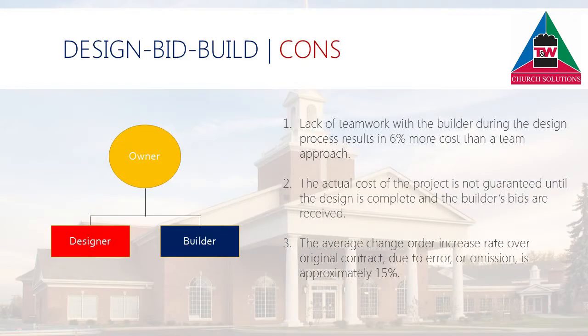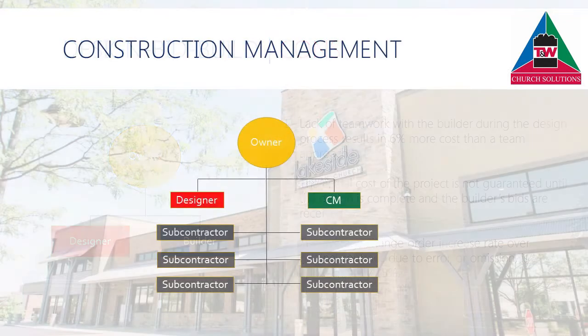The cons of this delivery system are: there is a lack of teamwork with the builder during the design process, which results in 6% more cost than a team approach. The actual cost of the project is not guaranteed until the design is complete and the builder's bids are received. The average change order increase rate over original contract due to error or omission is approximately 15%.